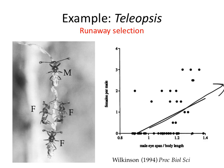This is what's called runaway sexual selection. You can imagine that if there's no brake to this process, if females keep preferring males with longer eye stalks and males keep growing longer eye stalks, this is going to continue ridiculously forever, until there's some sort of limitation, like males can't actually physically grow eye stalks that long.